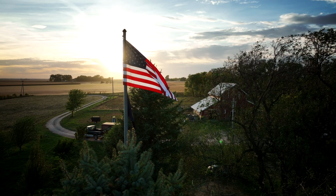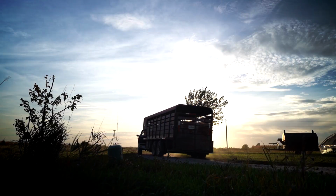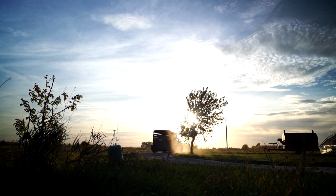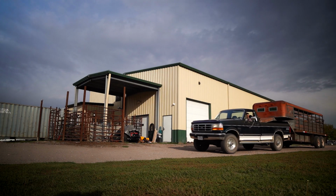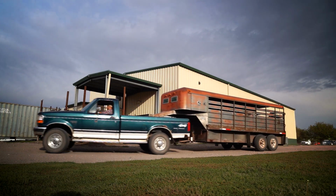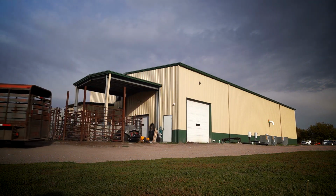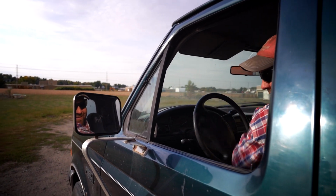My preference is to get them loaded on the trailer the night before I take them to the locker, to take the stress out of it for the pigs and yourself. Day of, I'm gonna drive up to West Point and embarrass myself trying to back up the trailer.